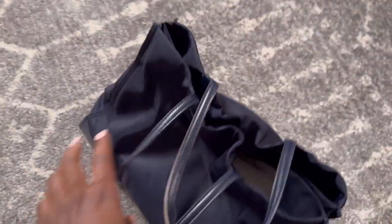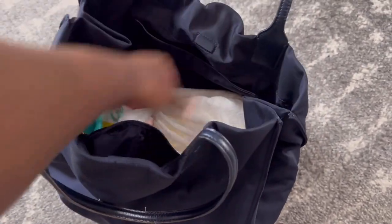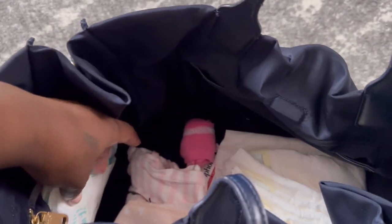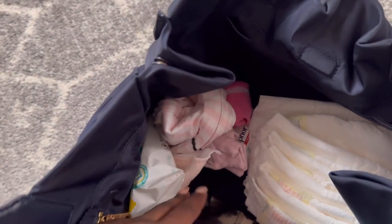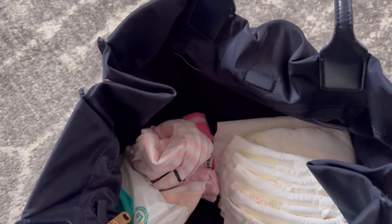I need to pack this little bag because we have a full day on Tuesday. Today's Sunday. We are going to have an appointment in the morning. Oh, it's diapers in there. It's diapers, diaper cream, wipes. Okay, I think it should be fine. We definitely need milk though. And maybe a burp cloth. And a blanket.